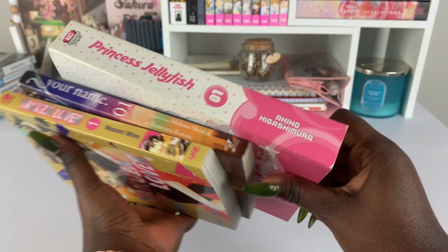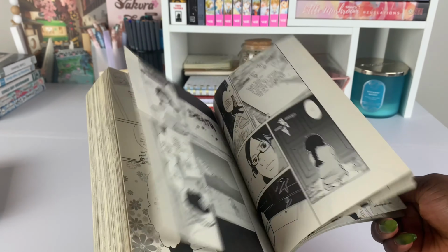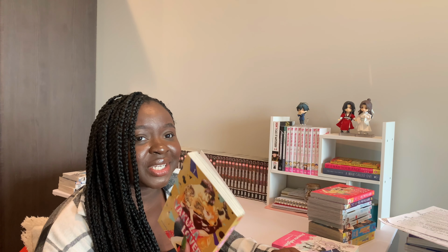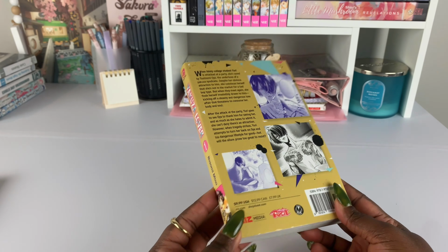Next set of manga I have are the first volume of Princess Jellyfish, the first volume of Yakuza Lover, and the first volume of Your Name. Princess Jellyfish, I read this one a long time ago, but I cannot remember anything about it. I do remember enjoying it, so I would like to reacquaint myself with the series. And then Yakuza Lover, I started reading this back in 2018, but I did not finish it. I dropped it at some point. Story of my life. It is now completed, so I would like to reread the series. I remember enjoying the first few chapters that I read.